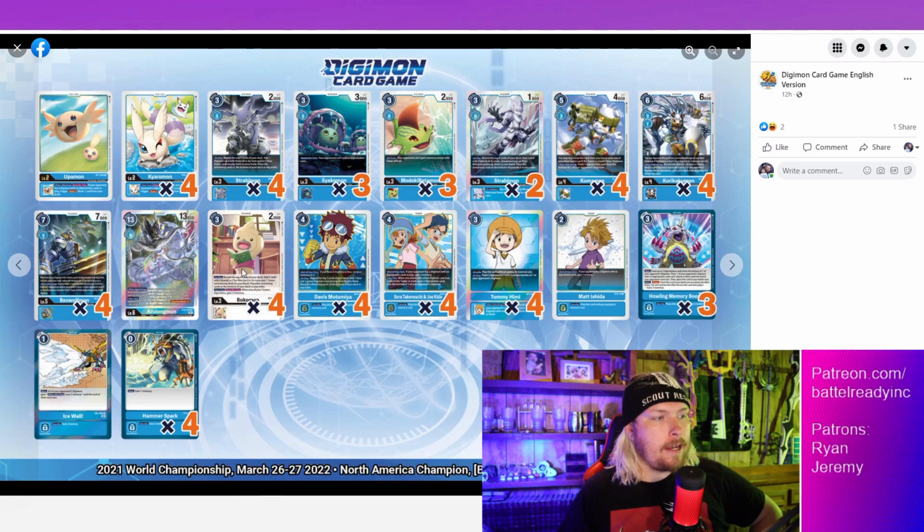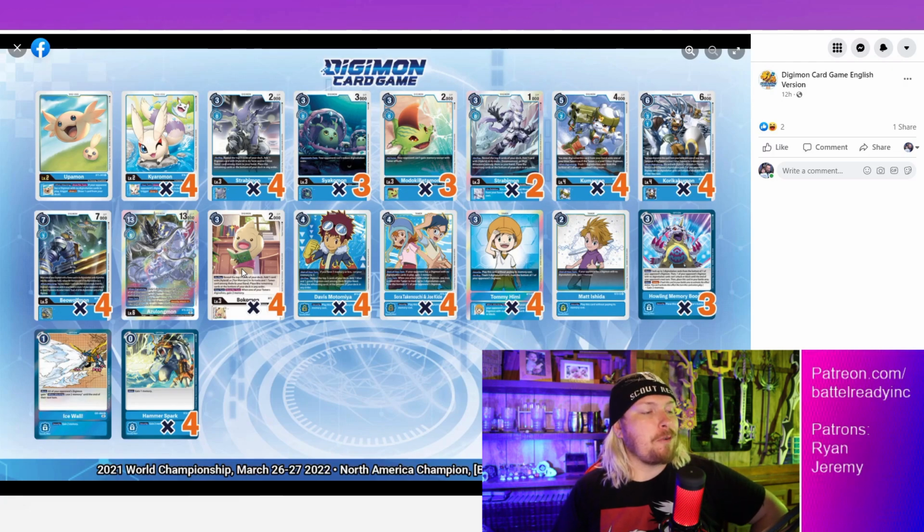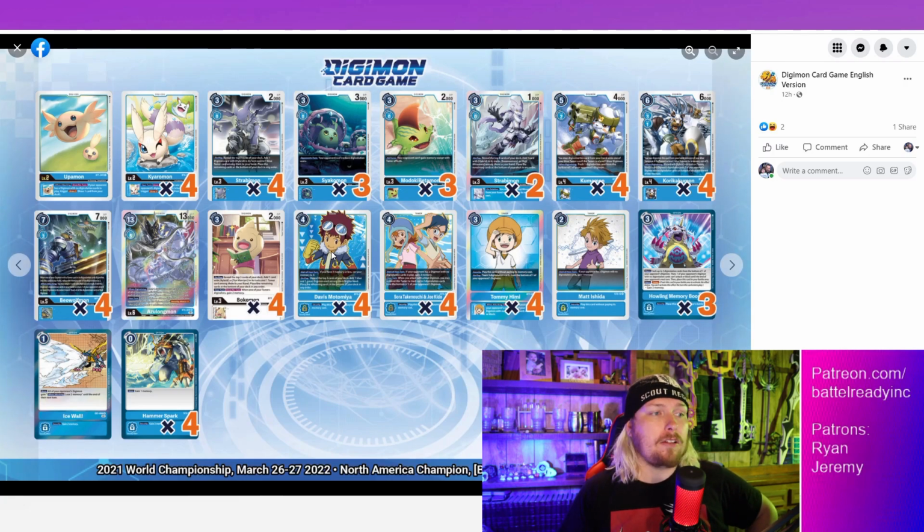4 Bokomon, yeah, I'm hard set on the 4 Bokomon. I know the other profile we saw only had the 2 Bokomon, but World Champion has 4, so I'm gonna stick with 4 for sure. And then we see 4 Davis. Wow, this is I think the first time I've seen 4 Davis. Usually 3 Davis, 3 memory block or 3 memory fixers is pretty standard. So seeing 4 is pretty wild.